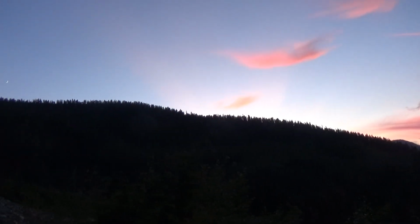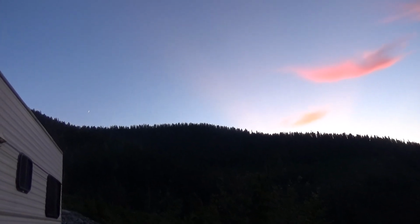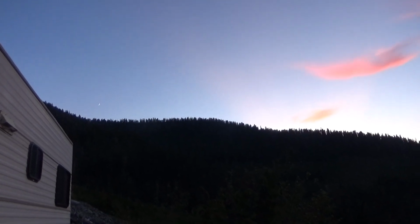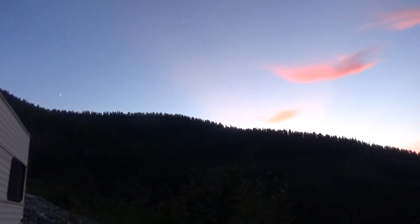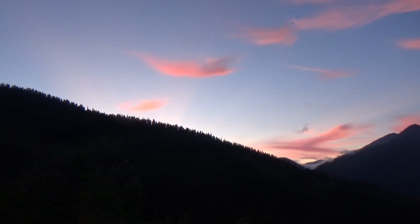Just a little sliver of a moon. I don't think it'll even capture. Anyways, nice day, beautiful evening.